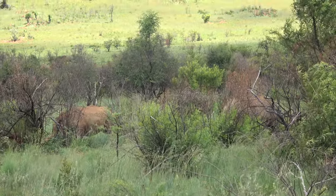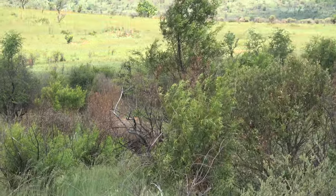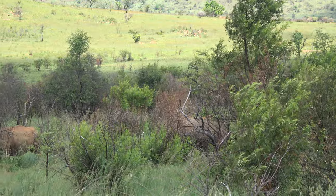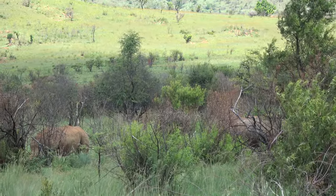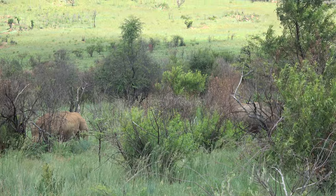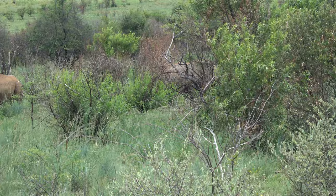So you said a black rhino eats off the bush? Yeah, the black one browses on the bush. Yeah, so the black one eats at the top here, and the white one eats on the ground. These people write racism into everything.